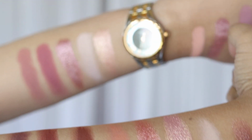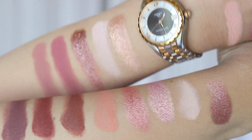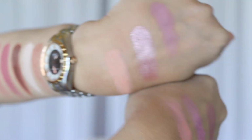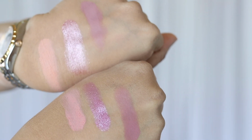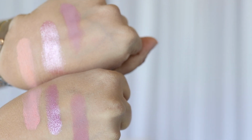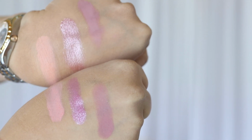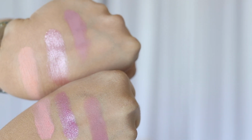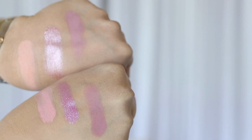Now, I'll just compare. Oh, let me just fit everything in here. The hand on top is from Nude. And I wanted to do these 3 shades together so you can see that they're very, very similar. The hand on the bottom is the Nude Light palette, and the hand on the top is the new Nude palette. So there are about 3 or 4 or even 5 or 6 shades where you have similarity. So these are very, very, very similar.